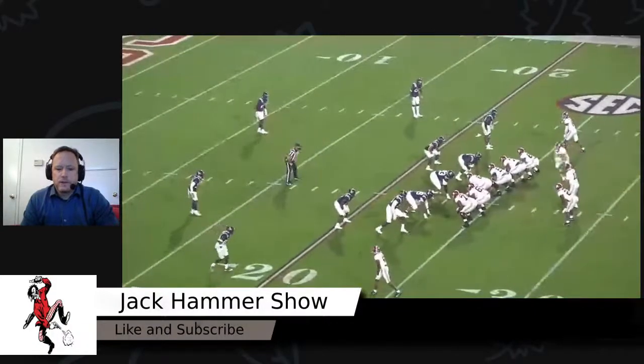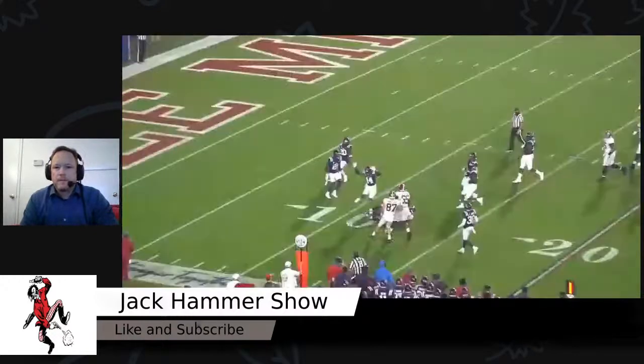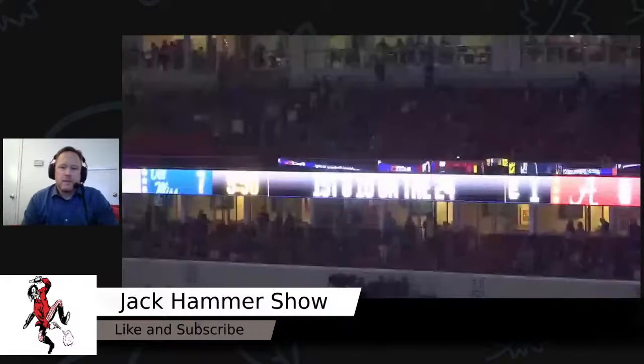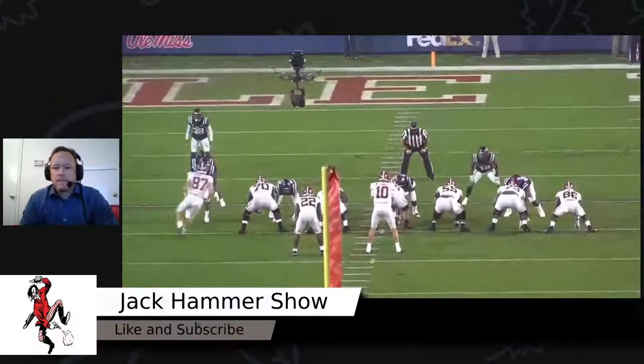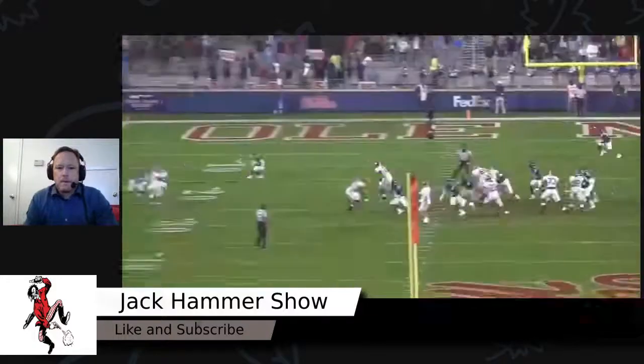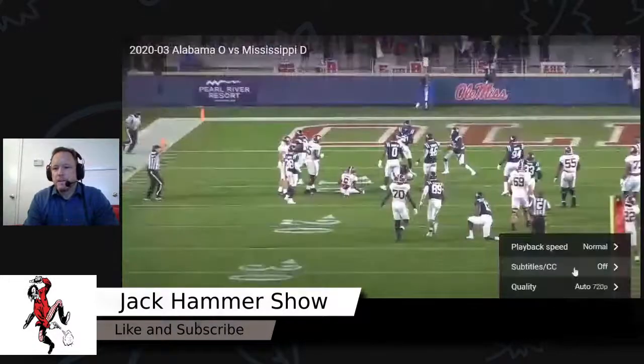First and 10, they're just going to run a little wider, little screen out to the left side to Devontae Smith. Picks up the first down. Extension of the running game again. Easy throws for the quarterback here. And then they're going to come back on the next play and they're going to run a screen again. They're going to run it the other direction.